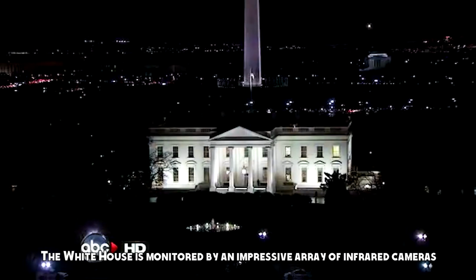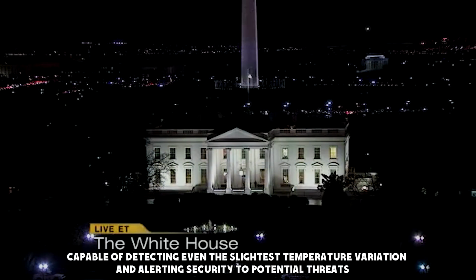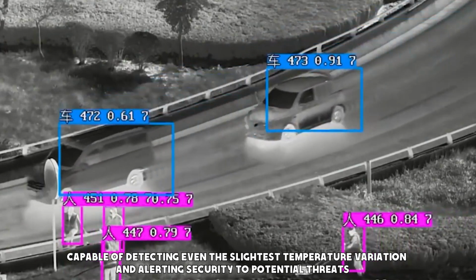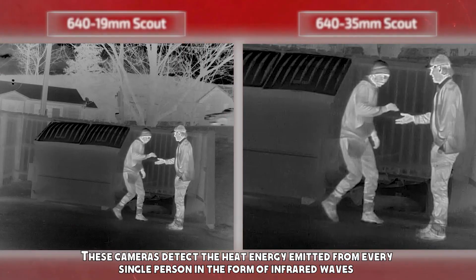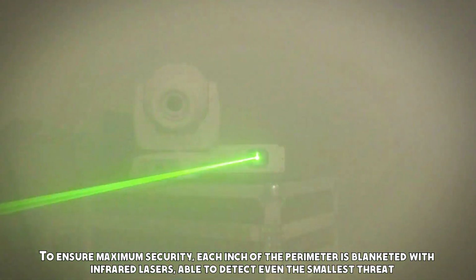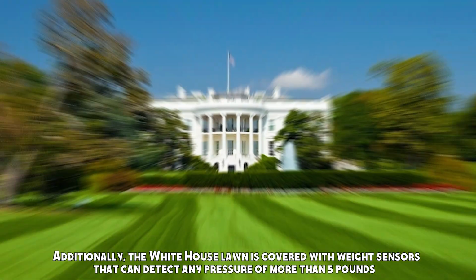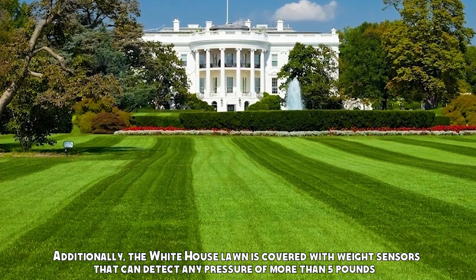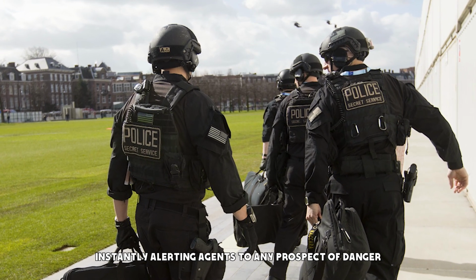Number 3. The White House is monitored by an impressive array of infrared cameras capable of detecting even the slightest temperature variation and alerting security to potential threats. These cameras detect heat energy emitted from every single person in the form of infrared waves. To ensure maximum security, each inch of the perimeter is blanketed with infrared lasers, able to detect even the smallest threat. Additionally, the White House lawn is covered with weight sensors and can detect any pressure of more than 5 pounds, instantly alerting agents to any prospect of danger.